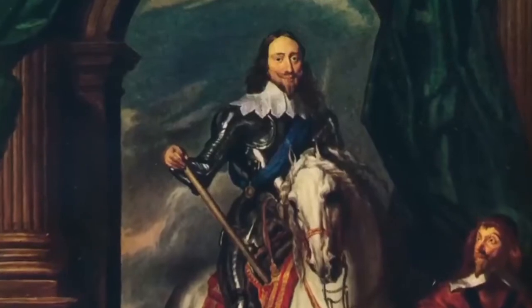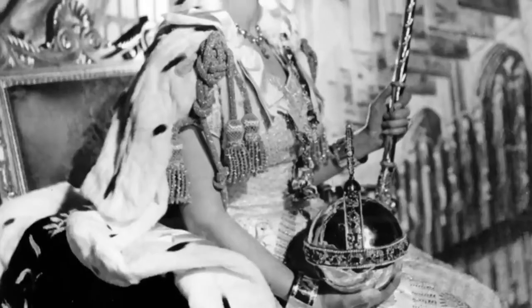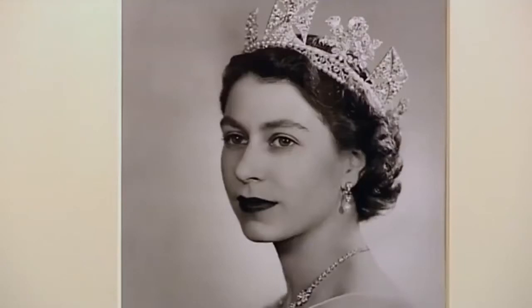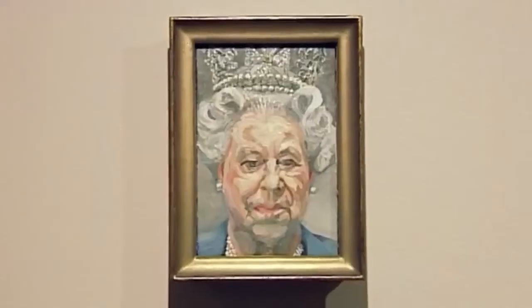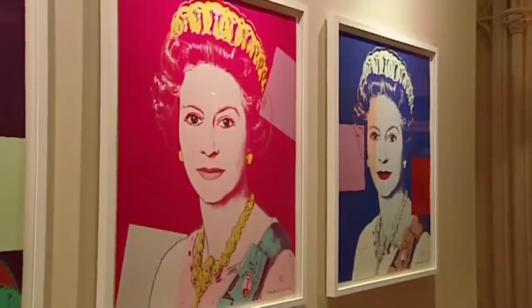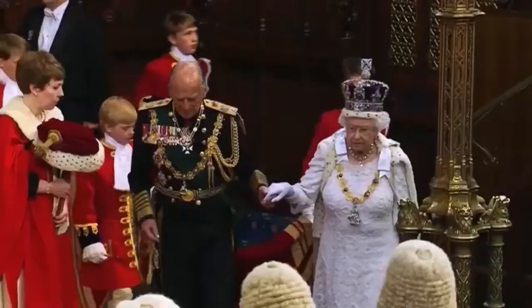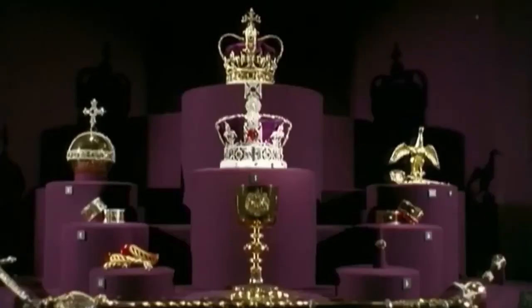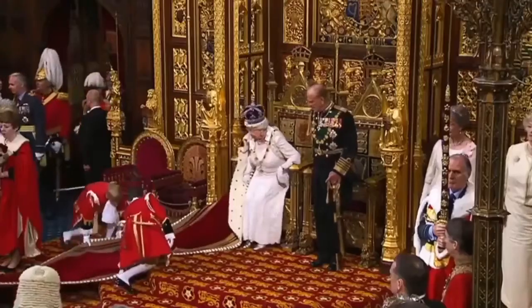Like those who went before her, our Queen continues to connect with the British public through the images she commissions of herself. But the Royal Collection not only holds paintings, it also boasts some of the most famous and valuable jewels in the world. And when the Queen really wants to dazzle her public, nothing brings a sparkle to the royal family like the crown jewels.